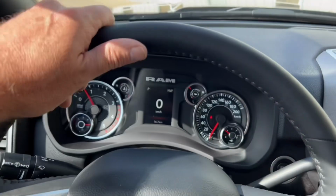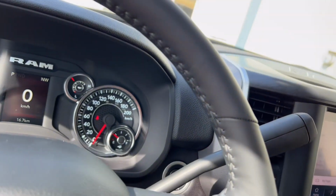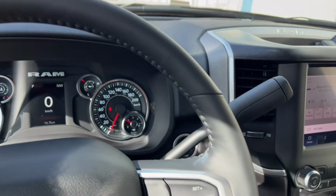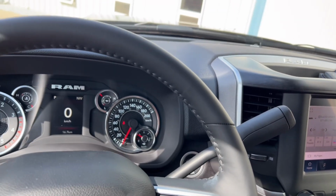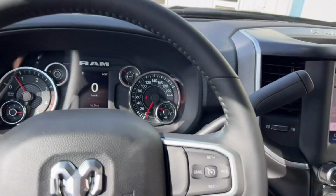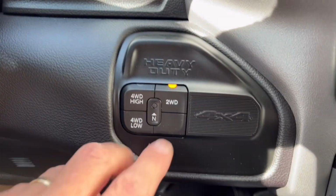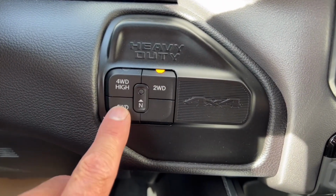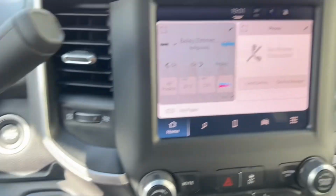Heated steering wheel, this is leather wrapped. You can see the double stitching in here, so it should last a long time. And it is heated, or pardon me, not heated, sorry, just leather wrapped this one. No, it is heated. Sorry, it is heated. So you can flick that on and in the wintertime keep your hands nice and warm. I forgot we put the heated seats and heated steering wheel in this package. Two-wheel drive, 4 high and 4 low, so pretty straightforward. Just reach up and press the button when you want to shift gears.